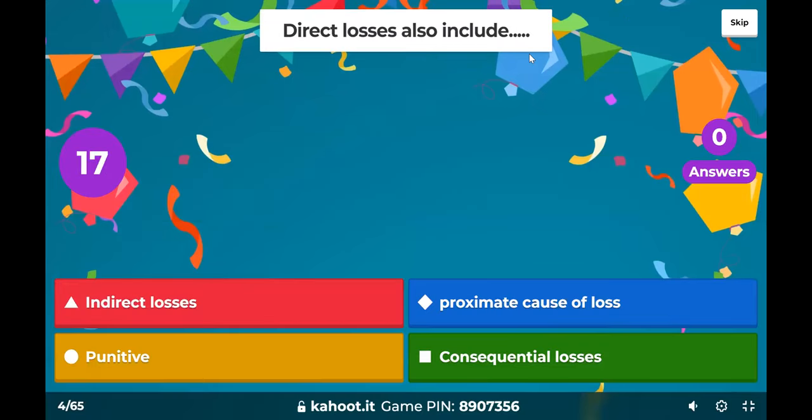The individual whose name appears first on the declaration page. First named insured, exactly. You have to have the word first in there for the answer to be first.